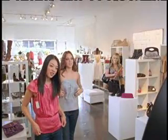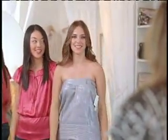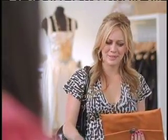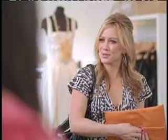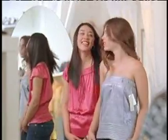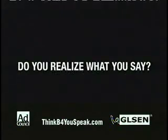Do you like this top? It's so gay. Really? Yeah, it's totally gay. You know, you really shouldn't say that. Say what? Well, say that something's gay when you mean it's bad. It's insulting. What if every time something was bad, everybody said, oh, that's so girl wearing a skirt as a top? Oh, you are. Those are cute jeans, though. When you say that's so gay, do you realize what you say?